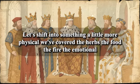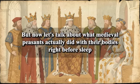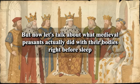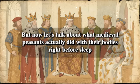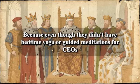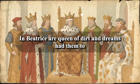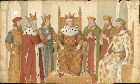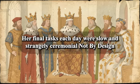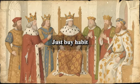Let's shift into something a little more physical. We've covered the herbs, the food, the fire, the emotional surrender. But now let's talk about what medieval peasants actually did with their bodies right before sleep. Because even though they didn't have bedtime yoga or guided meditations for CEOs, they had their own rituals. And Beatrice, our queen of dirt and dreams, had them too. Her final tasks each day were slow and strangely ceremonial. Not by design, just by habit.